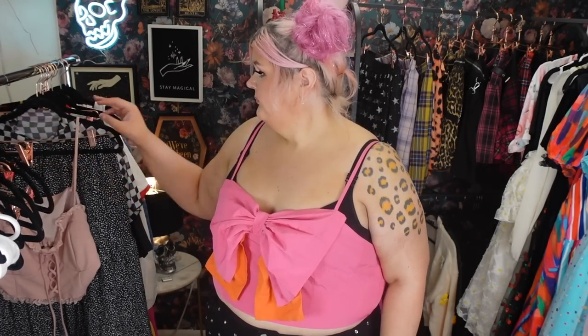But this top, freaking cute. It's all smocked along the back. Sorry for the bra forever. But wow. Stinking cute. I love this. And it is longer, honestly, than I thought it was going to be for a crop top. So if I pair this with like a skirt or something, high-waisted skirt, high-waisted pants, I'm going to be so happy. Oh, it's so cute. I like the orange too. Little bit of orange.